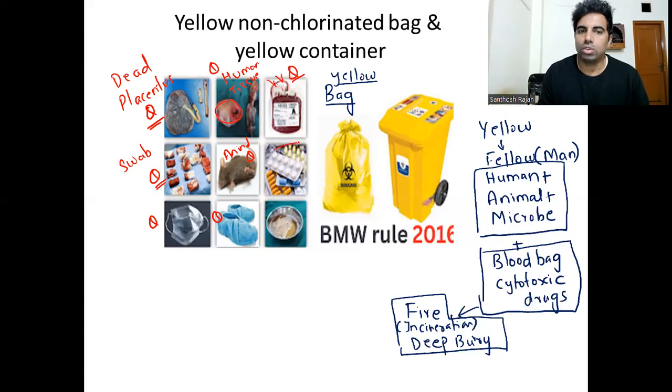And the other one is your cytotoxic drugs. That's what I told you. Blood bag and cytotoxic, I gave you a clue here. These two questions are frequently asked. They'll go into yellow. So now after that, what happens? These are the items discarded. First point is, these are the items discarded.